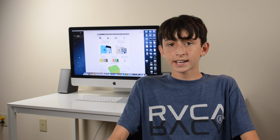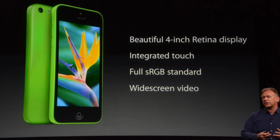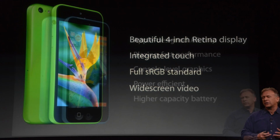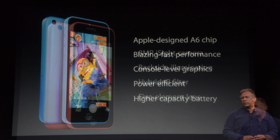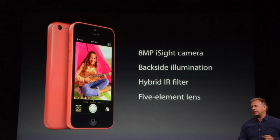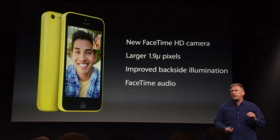Now, the internals, like I said, are pretty much the same as the iPhone 5. You still have an Apple A6 processor, but there were pretty much only two changes made to the actual specs, and that would be the front-facing camera is slightly better, and you do have a slightly bigger battery than the iPhone 5's battery, which will hopefully give you some better battery performance.